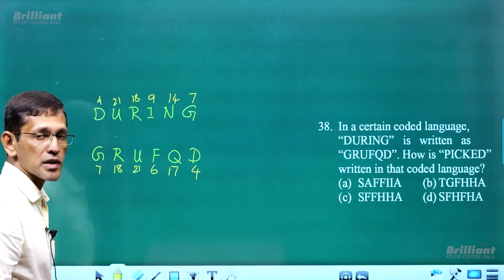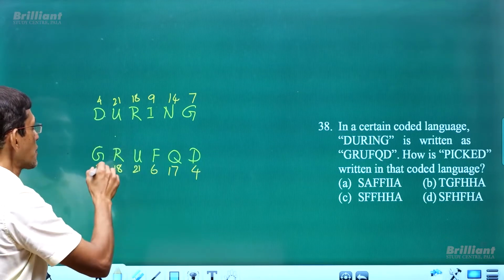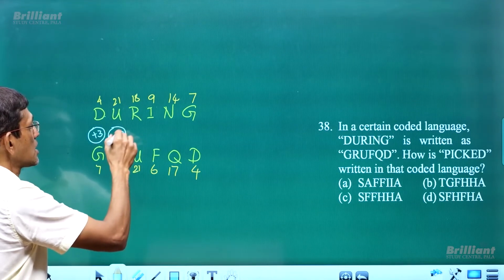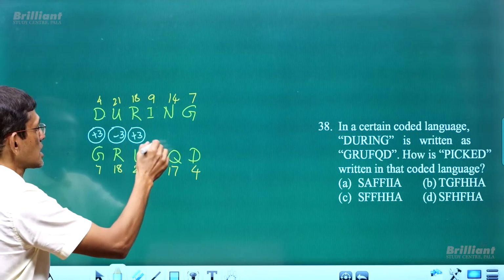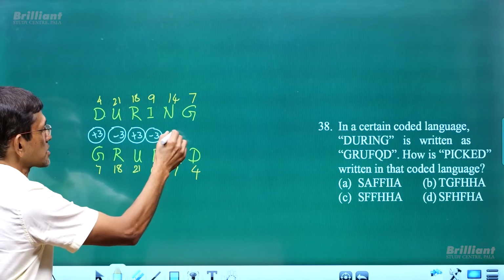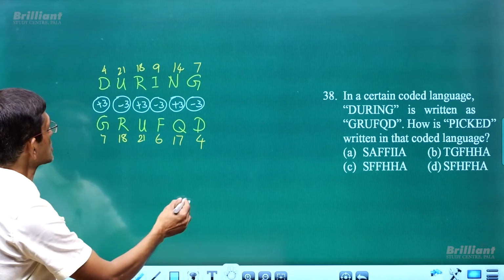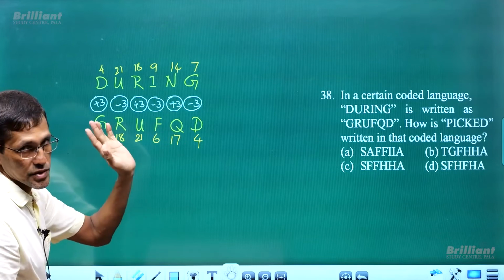So there must be a pattern. So we need to find the pattern. So let's try the pattern. What's the pattern here? 4 and 7, 4 plus 3 is 7. And 21 and 18, so that's minus 3. And 18 and 21, that's plus 3. And 9 and 6, it's minus 3. 14 and 17, it's plus 3. And 7 and 4, it's minus 3. So ultimately, what is it? Plus 3 minus 3, plus 3 minus 3, plus 3 minus 3, symmetrical.